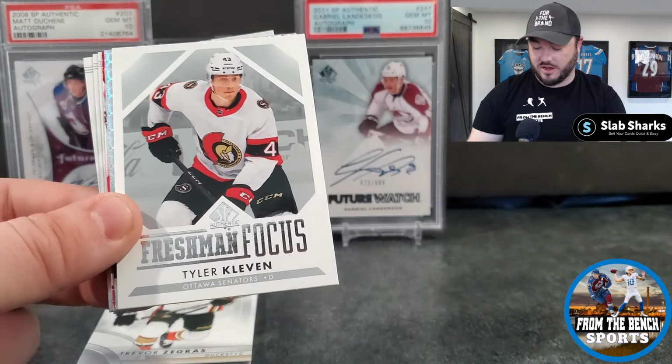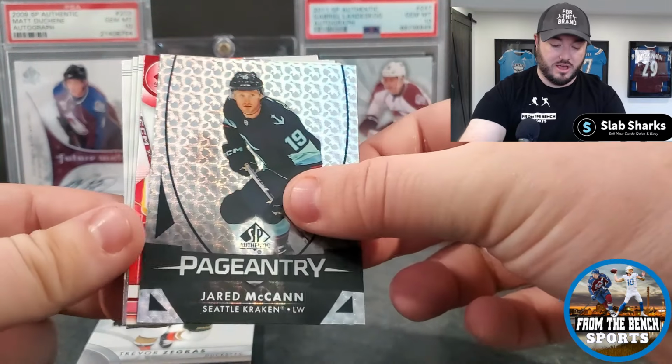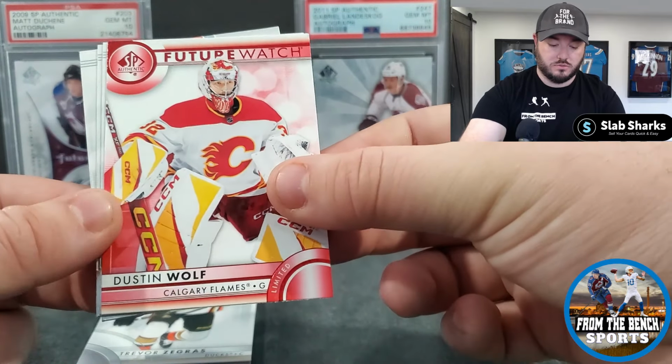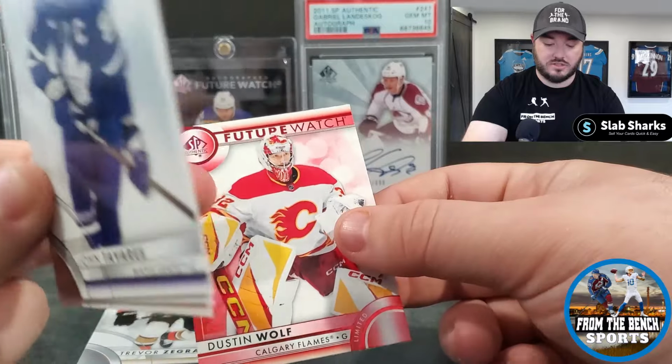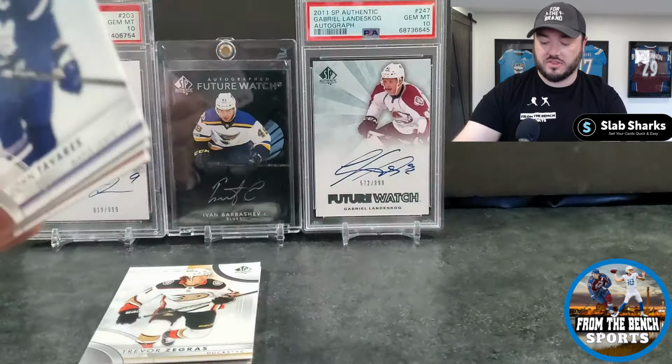Freshman Focus of Tyler Cleven. We got Jared McCann and Dustin Wolf. So there we go, Dustin Wolf. Didn't see a blocker, didn't see a stick. I don't know if they're the same. I think they might be different pictures, though, from their true to what these are. I think they might be different.